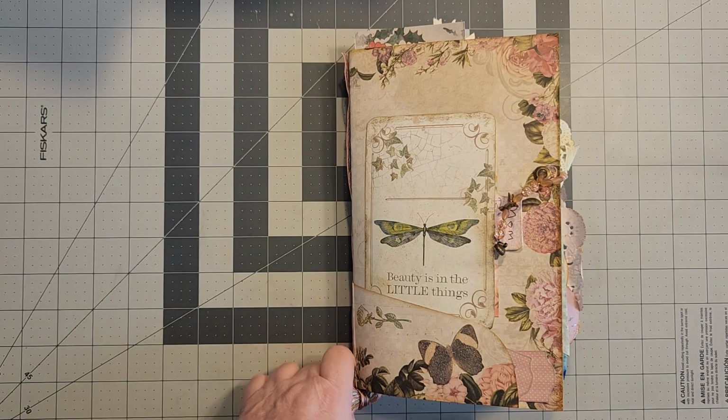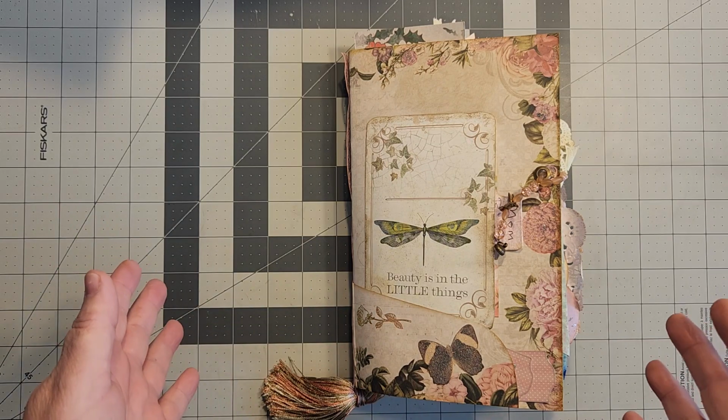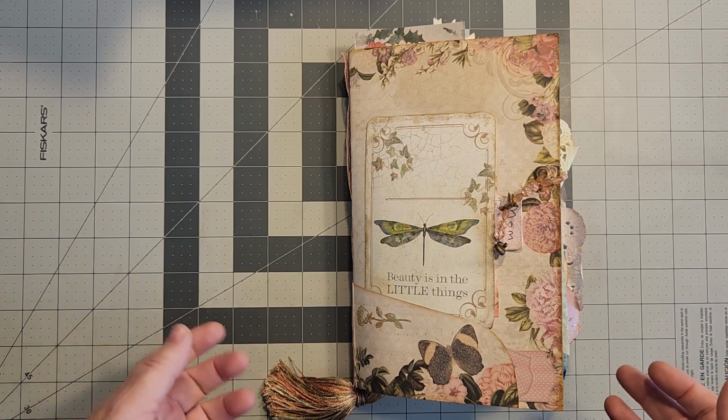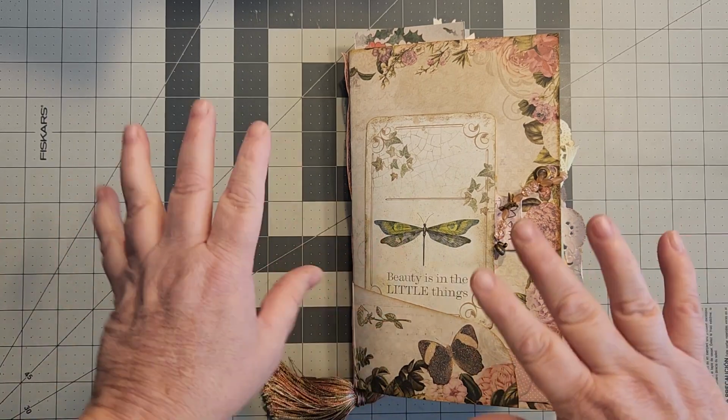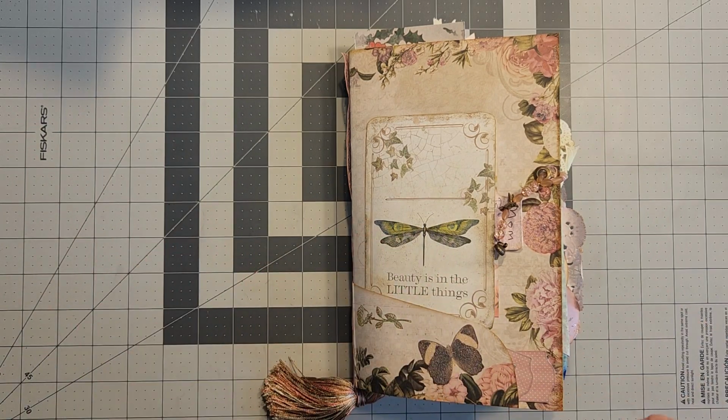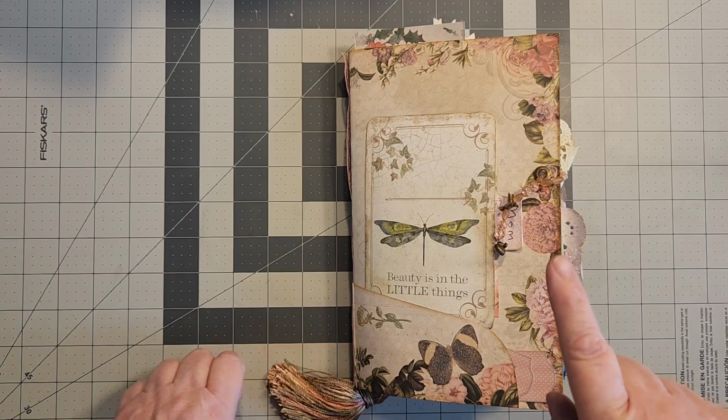Today we're going to have the finale of the flip through of the butterfly journal. I know you're saying, "Oh my gosh, it took you forever to get that thing done." I got distracted, squirrel, with a few ephemera things. I needed to build my stash and all that, and I'm still doing that.